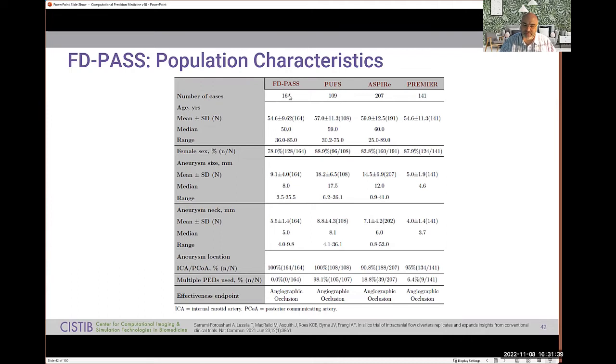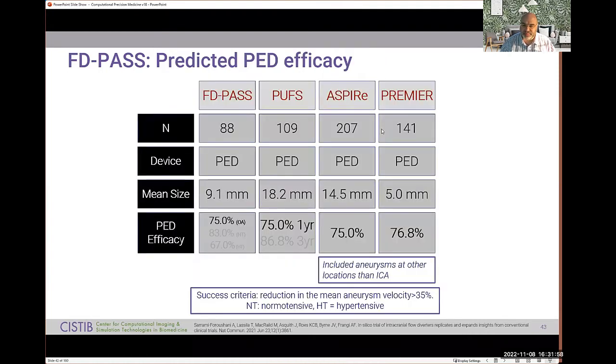One other important point is we actually had only about 82 aneurysms, but you will see here 164, because for each of them we could reproduce both normotensive and hypertensive conditions, which is interesting because in most of these trials they couldn't compensate or correct for hypertension, and you will see that this is actually quite important.